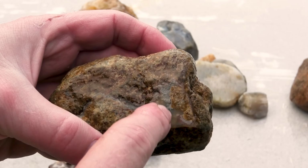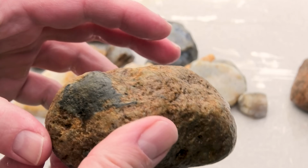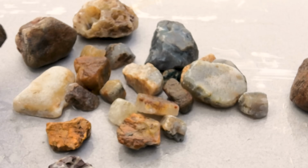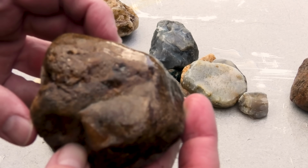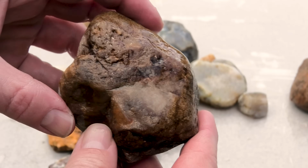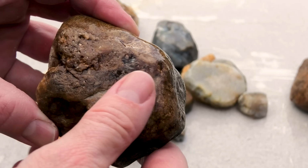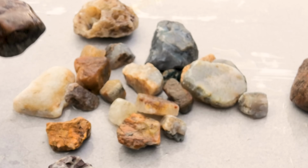This is that bit with that little bit of clear chalcedony over there. There might be something inside when we cut it. This is also very much a maybe. There's like a little bit of something over there, but we'll have to cut it and see.